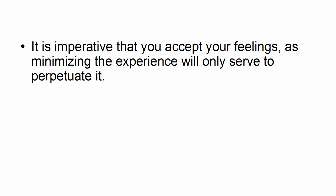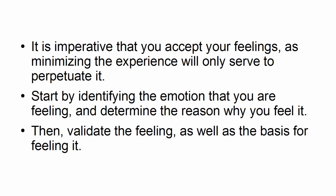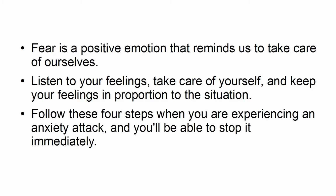Accept your feelings. It is imperative that you accept your feelings, as minimizing the experience will only serve to perpetuate it. Start by identifying the emotion that you are feeling and determine the reason why you feel it. Then validate the feeling as well as the basis for feeling it. Fear is a positive emotion that reminds us to take care of ourselves. Listen to your feelings, take care of yourself, and keep your feelings in proportion to the situation. Follow these 4 steps when you are experiencing an anxiety attack, and you will be able to stop it immediately.